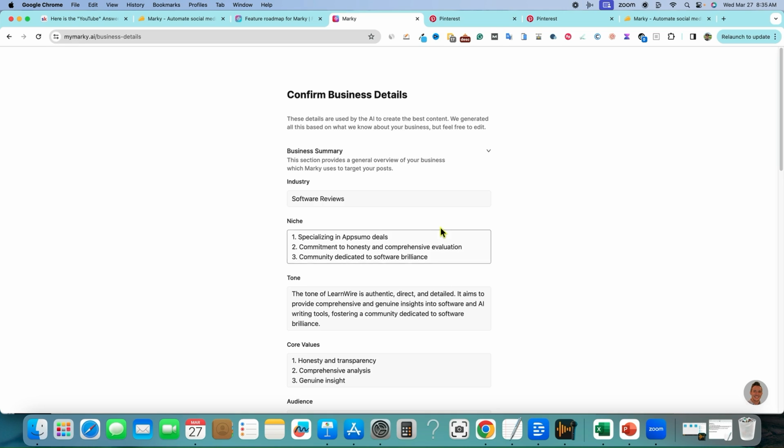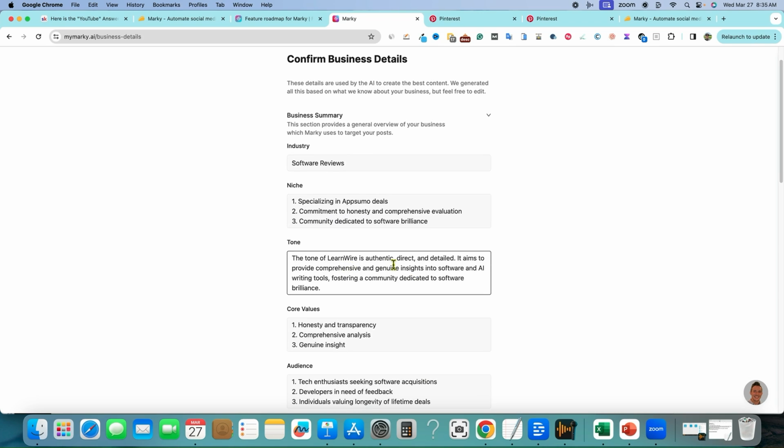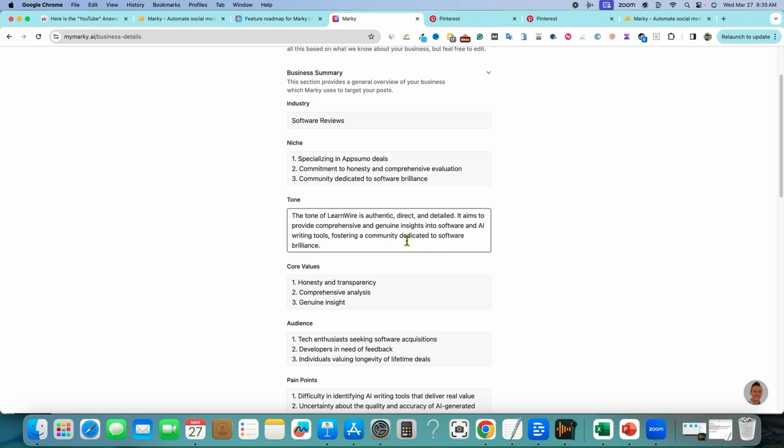Confirm business details, software reviews, and we have niche, specializing in AppSumo deals, commitment to honesty and comprehensive evaluation, community dedicated to software brilliance. The tone of LearnWire is authentic, direct, and detailed. It aims to provide comprehensive and genuine insights into software and AI writing tools, fostering a community dedicated to software brilliance. I'm not really sure what the software brilliance is, but we're just going to leave it, guys, and go with it. Core values, honesty and transparency, comprehensive and genuine insight.